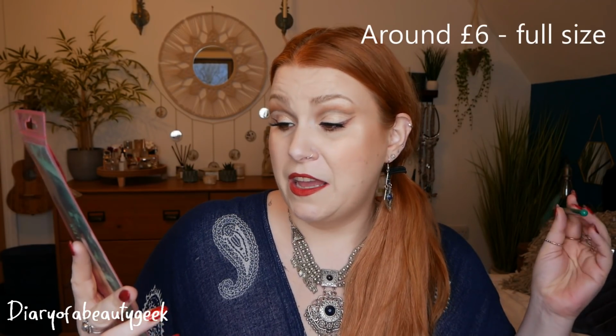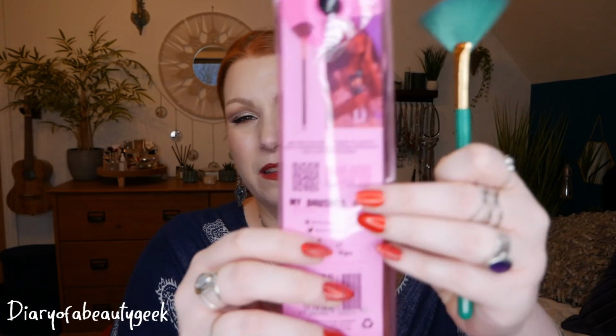It just says here, use this little multitasker to lightly apply highlighter or powder products for a soft focus finish. And then it's got a little QR code there to shop the whole collection. So that's the first item in the box.